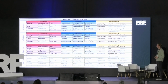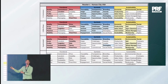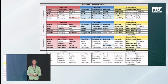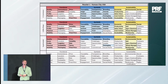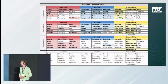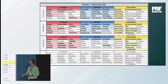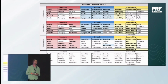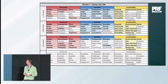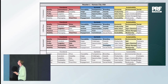And in the supermarket, things really start to change. So we can see here that functional value is now much more important. Supermarkets are very difficult people to work with. They have a lot of requirements, demands, and financing terms, and the roaster needs to adapt to that. So when they get these requests from the supermarket, they're going to look at green coffee in a very different way, and they're going to request different things as well. And with that, symbolic value kind of falls to the background.